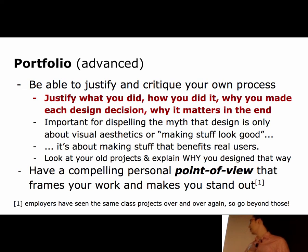Fine print down here. Employers have seen the same class projects over and over again, so you want to go beyond those. So even if you're doing a class project, ideally in an advanced mode, you want to show that there's some kind of personal touch to it that's not just something that anyone could have done, right? It's something that's unique to you.